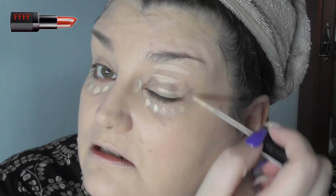And then, as always, I don't do these huge triangles, it's just not necessary. Waste products, settles into fine lines, and makes you look older. Not the look I'm going for, thank you. Let's see if we can cover up Gerald up here. If we can't make him a little bit less conspicuous.